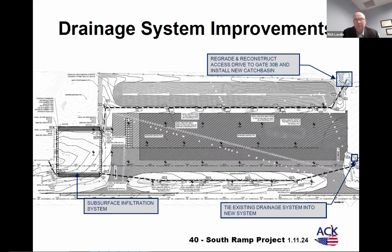This shows the parking apron with the berm behind it, and the black and white dashed lines are drainage structures and culvert pipes. Couple of things to point out in this picture. The lower right corner talks about tying into the existing drainage system. So as I said, the airport's existing ramp drainage all went up to where the berm is going to go.